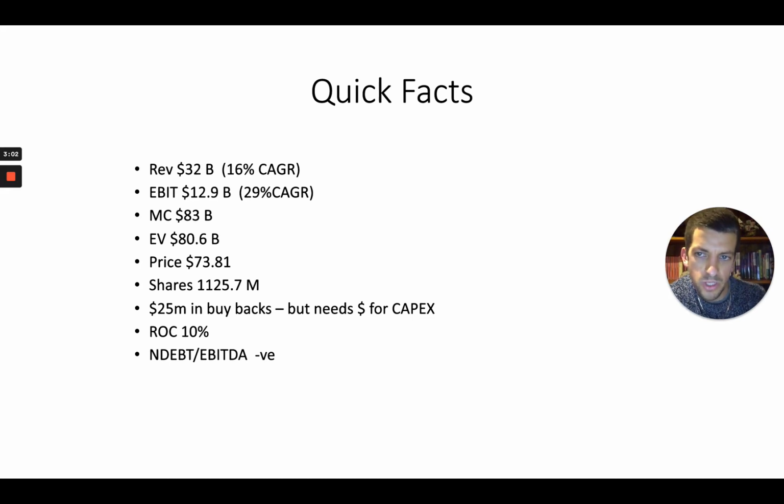So revenue is expected to come in around 32 billion, EBITDA just shy of 13 billion. That's a 10-year track record of compounded annual growth for each of those. As you can see, sales are growing and margins are growing just nicely. Market cap 83 billion, enterprise value slightly less than that, which means they've got negative net debt, or more cash on the balance sheet than their liabilities. Price as of recording is $73.81. Shares on issue, 1.1 billion, and 25 million was spent in buybacks last year.